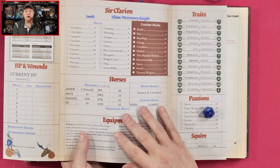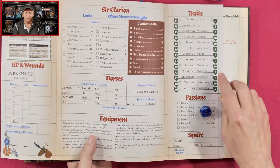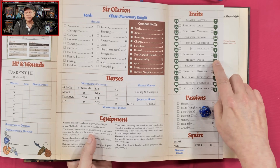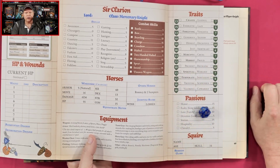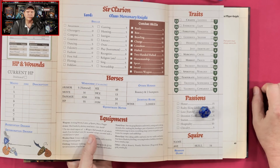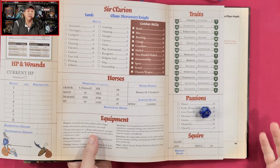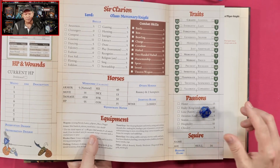And if they are hoping to allow this defeated Saxon to live, they're going to want to roll higher than 7. If they roll higher than 7, then they get to role play the character however they would like. If they decide, hey, you know what? I am going to kill them, they can. That's fine. But if they want them to live, they can do that as well.